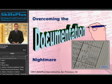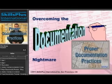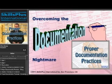To overcome the documentation nightmare, it is important to recognize and use proper documentation practices for completing all records and reports, whether paper-based or electronic. So this program examines the proper documentation rules and document handling practices. Let's begin.